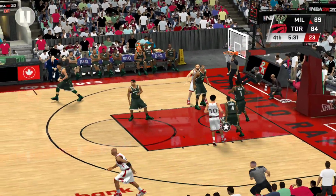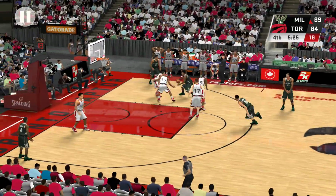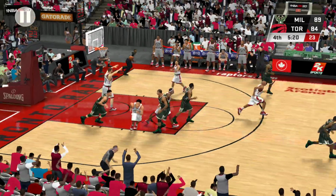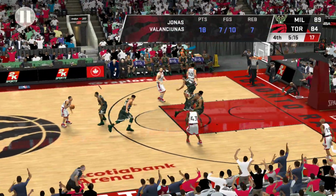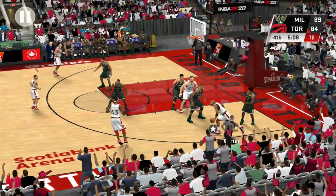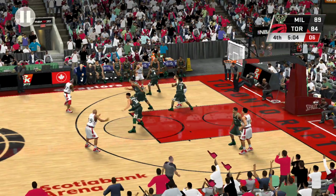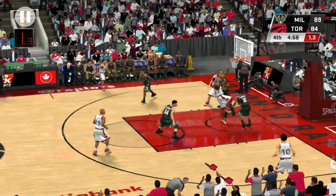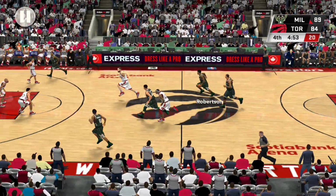Siakam. Off target with his three. Milwaukee in the lead. Pass to Dandridge. Shot is no good. Stoudemire with the ball. And here's Carter. Now Stoudemire. 5 on the clock. The layup off target. And here is Robertson.